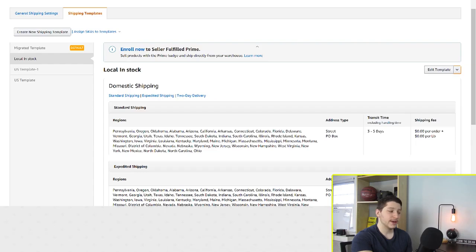Another thing that you can do is set your new default template. Let's say that you have a template that you want to use as your default one. This has all of the things that are usually for your items. So what you can do is click on the template, click the down arrow, and click set as a default template. This will set it as your default, so that whenever you're creating a new listing, this will be the template that it's automatically assigned to.